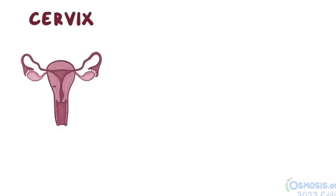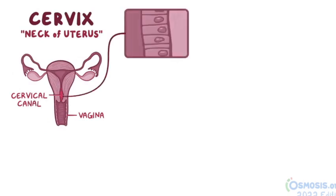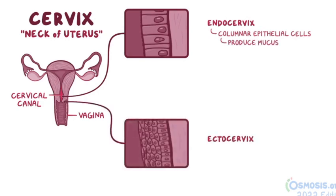The cervix is also called the neck of the uterus, and it protrudes into the vagina. The interior cavity of the cervix is called the cervical canal, and it can be divided into two sections. The endocervix is closer to the uterus, not visible to the naked eye, and it's lined by columnar epithelial cells that produce mucus. The ectocervix is continuous with the vagina, and it's lined by mature squamous epithelial cells.